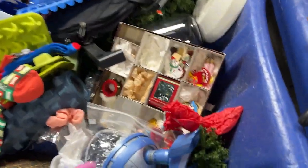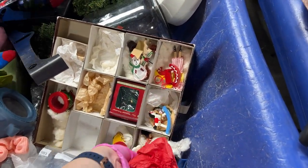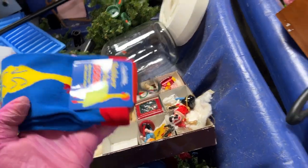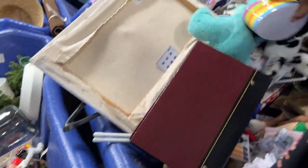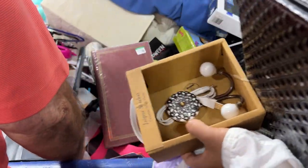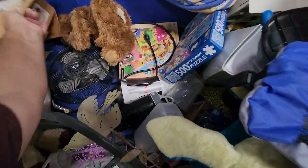It's a little bit more Christmas. Here's some more little ones. Some rubber ducks. Oh, and by the way, guys, my phone's about to die. So John has his phone, so that'll be good. But we're almost done shopping. There's a SpongeBob. Kind of cool.